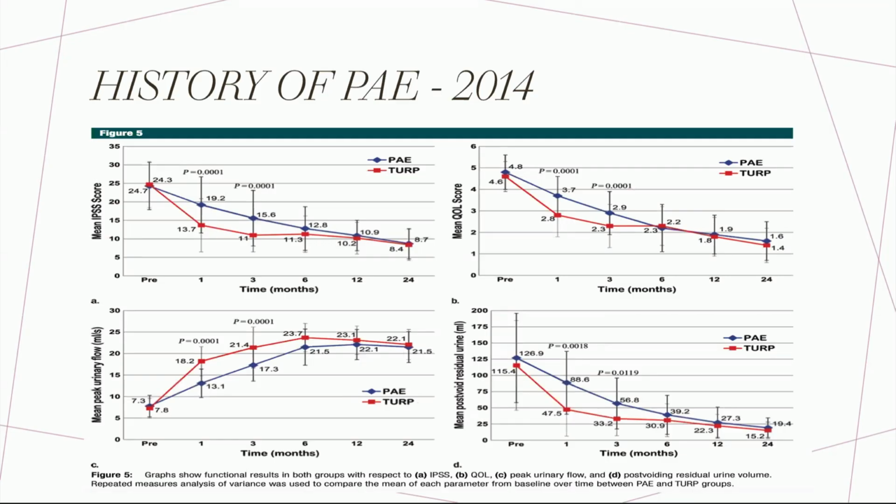However, the TURP group showed a greater and faster improvement. Looking afterwards, at 24 months, it was quite similar in both arms. Both procedures also showed a significant reduction of PSA and prostate volume with a p-value less than 0.01.